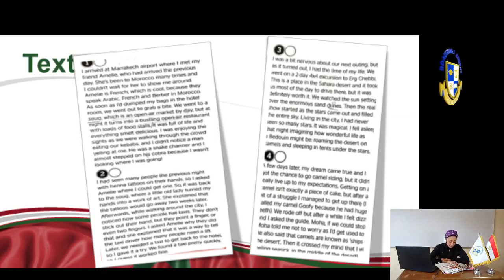Getting on a camel isn't exactly a piece of cake, but after a bit of a struggle, which means something difficult that you try to do with a great effort, I managed to get up there. I called my camel Goofy because he had huge teeth. You know Goofy, the cartoon from Disney? Yes. She just called the camel Goofy because of its huge teeth.